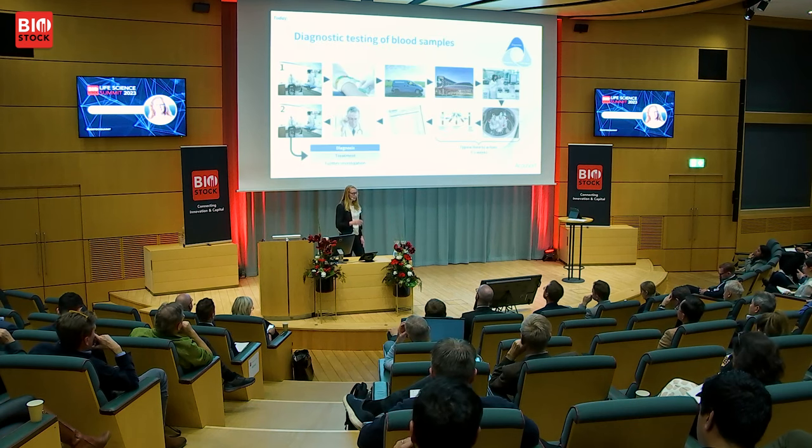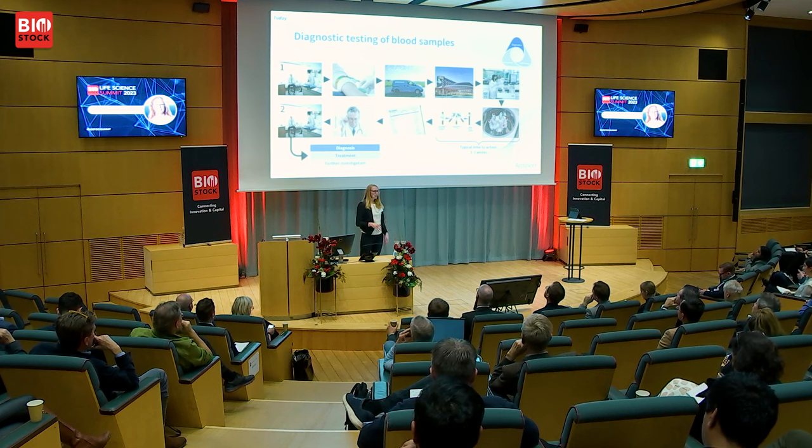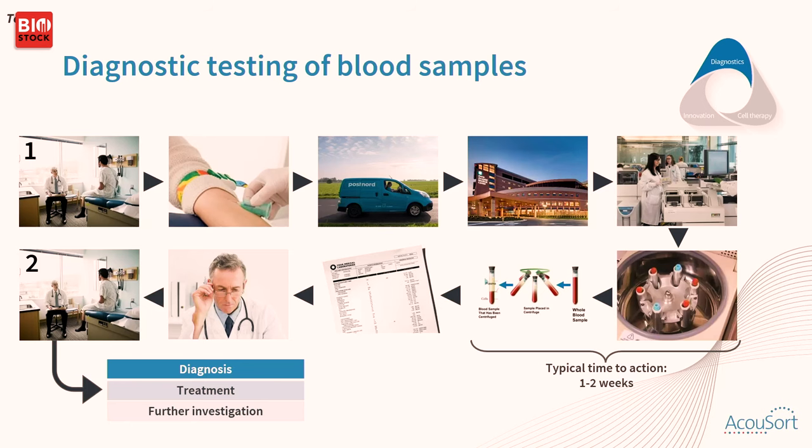In the diagnostic field, the main challenge there is the time for making a diagnosis. So from the time the patient is coming into the doctor's office, giving the blood, until they get the feedback, the results from the testing. The reason for that is that the majority of the samples need some kind of sample handling or some kind of sample processing to be able to be analyzed correctly. Today, that occurs on advanced labs, hospital labs, which means that by the time you get your results and can start your treatment or go on to further investigations, it can take up to 2 weeks.